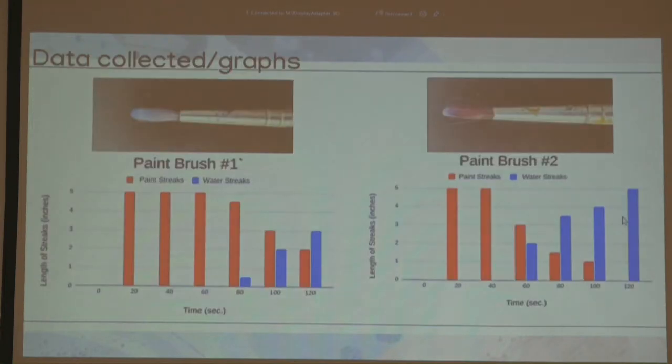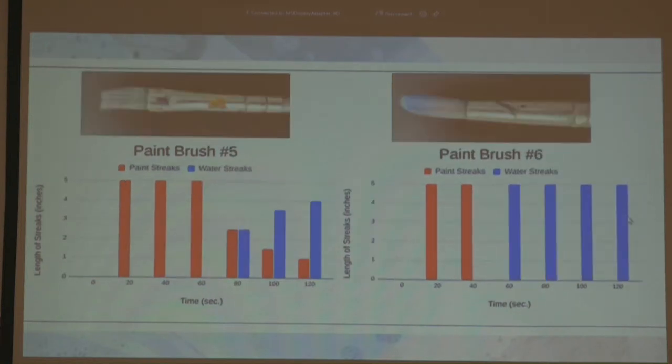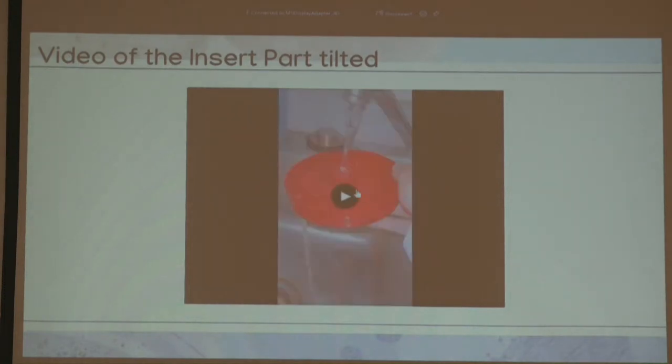Here are the first results to my first test. You might say that it didn't clean all of the brushes, which it didn't, so I had to find out why. And here's the data that was collected and some graphs that I made. A little video clip of my insert part tilted.